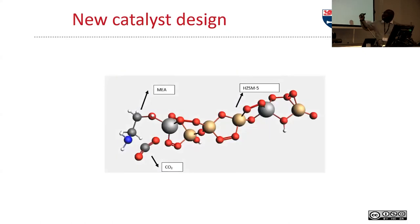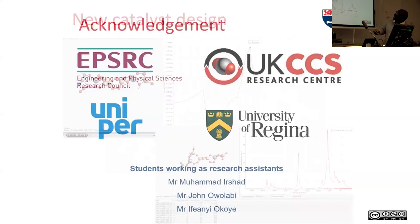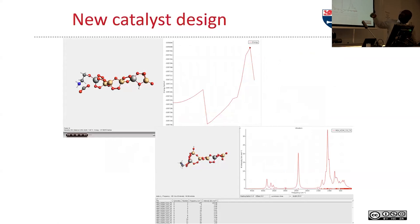So this is an example of what we've tried to do involving zeolite catalysts and MEA and CO2. And this is the transition state that we've managed to establish from that. We have done this for several catalysts.